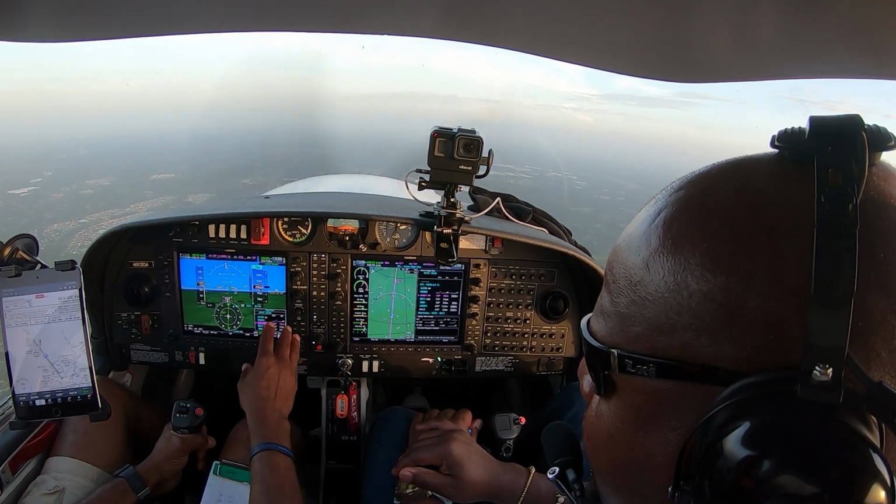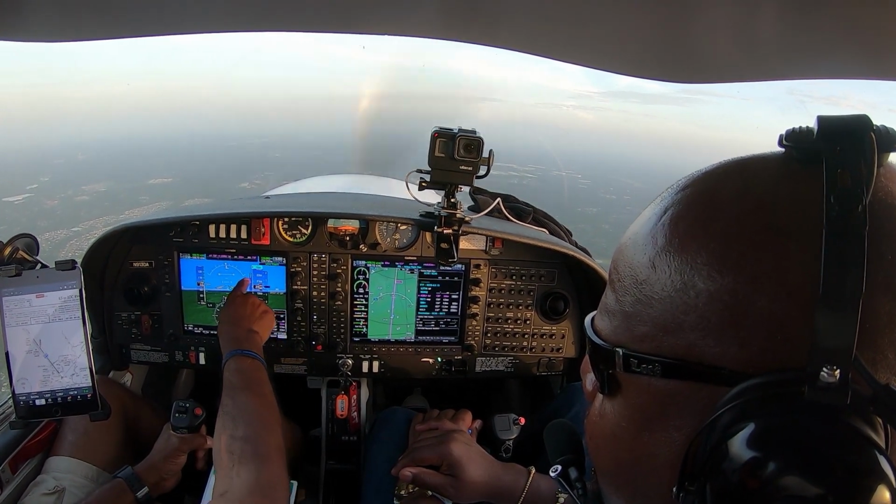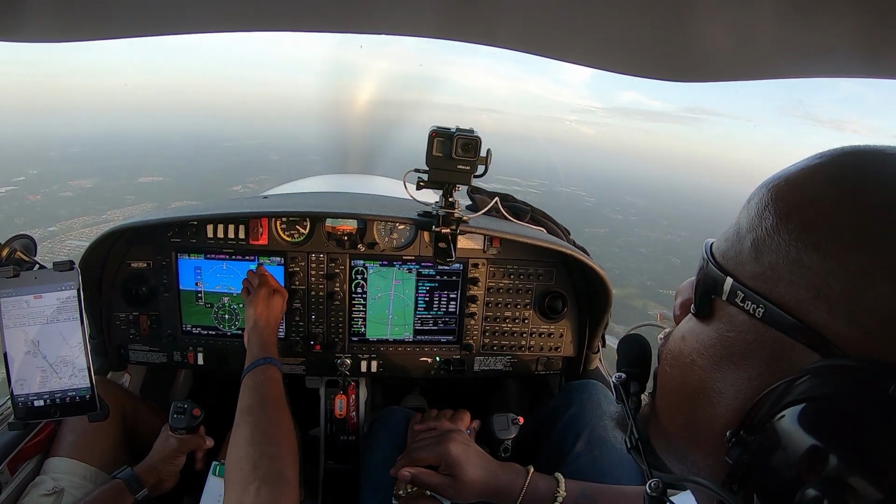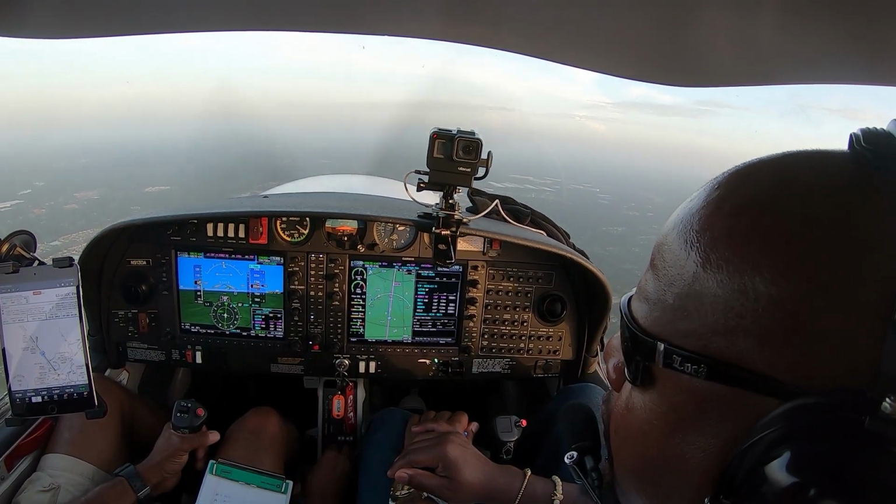Basically, I can start my descent down to 1.6, but I'm going to follow the diagonal because, you know, if I'm in the clouds, I want my altitude as long as possible.